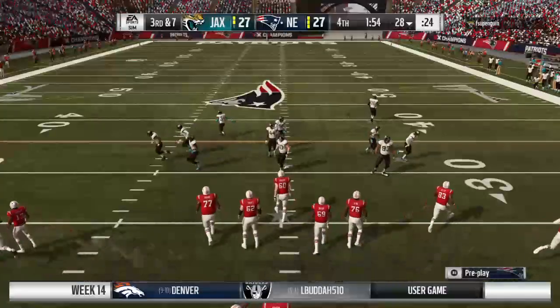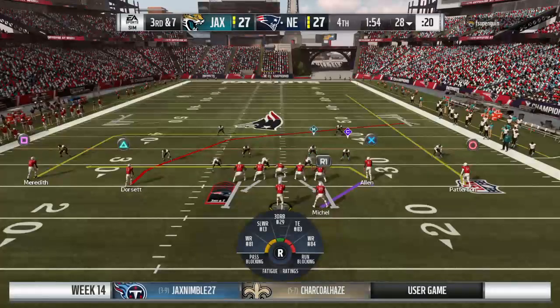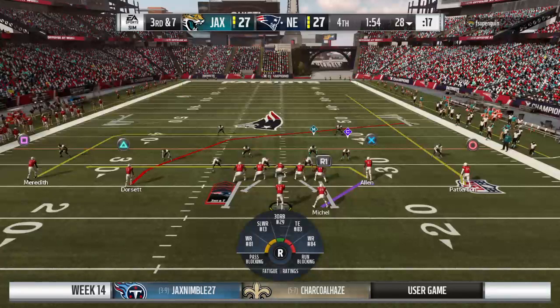They had the catch on 2nd down, but it didn't help at all, and now they're looking at 3rd down here. We got three, fellas. We got three.